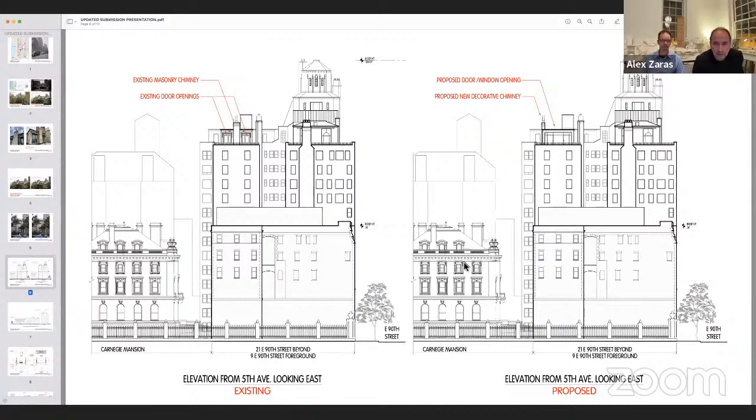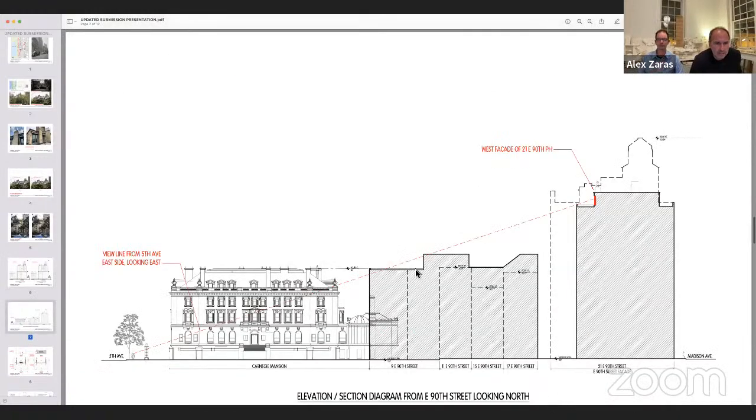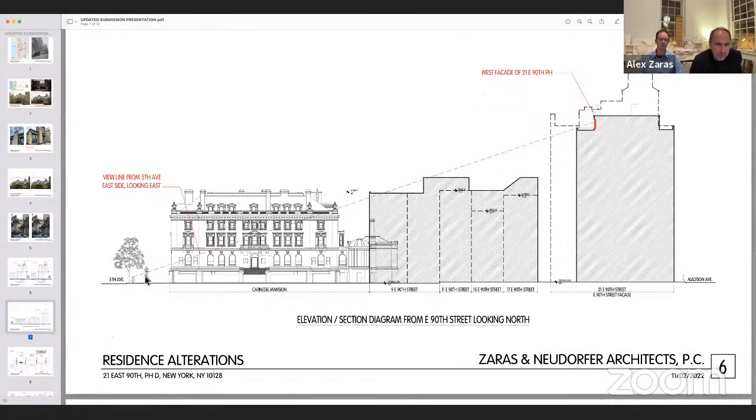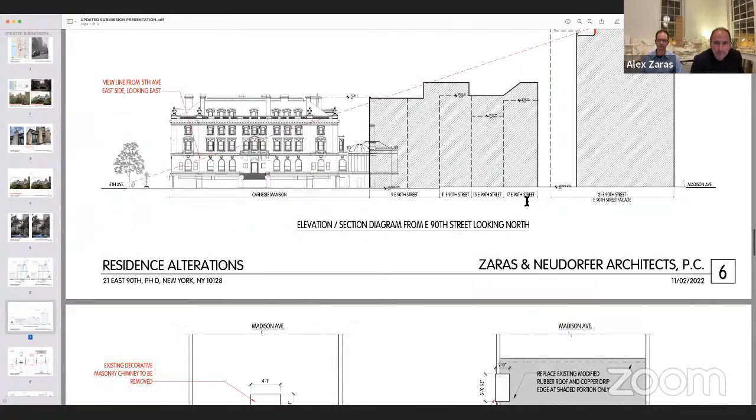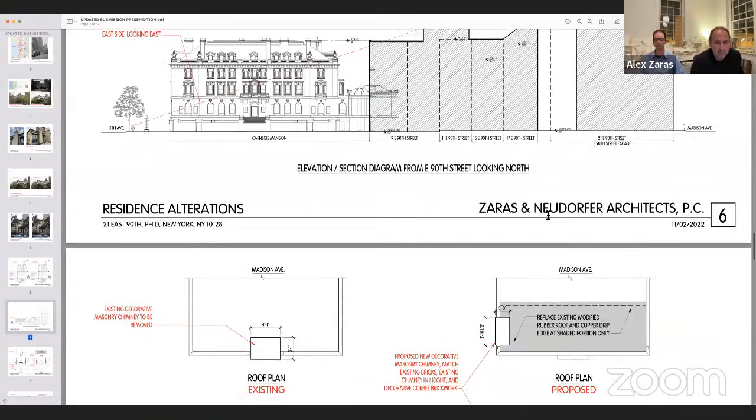As a reference, this is the Carnegie mansion. This is a sight line from Fifth Avenue, which is really across the Carnegie lawn, which is really the best view of this. And you can see the sight line, a crenellated terrace rail system is here. This is the plane of the wall that we're proposing to modify. The dashed line is the southern pavilion, which is towards you on the screen. It projects further, so there's no view of this from 90th Street when you're walking down, heading west.